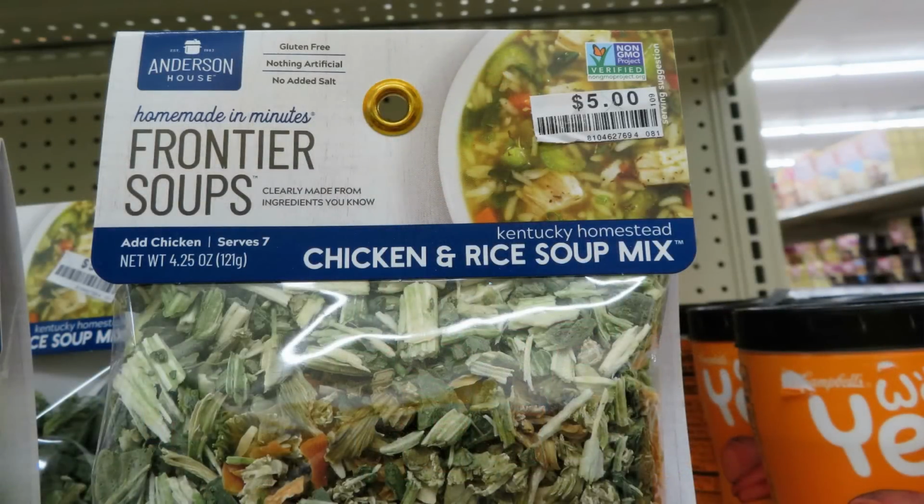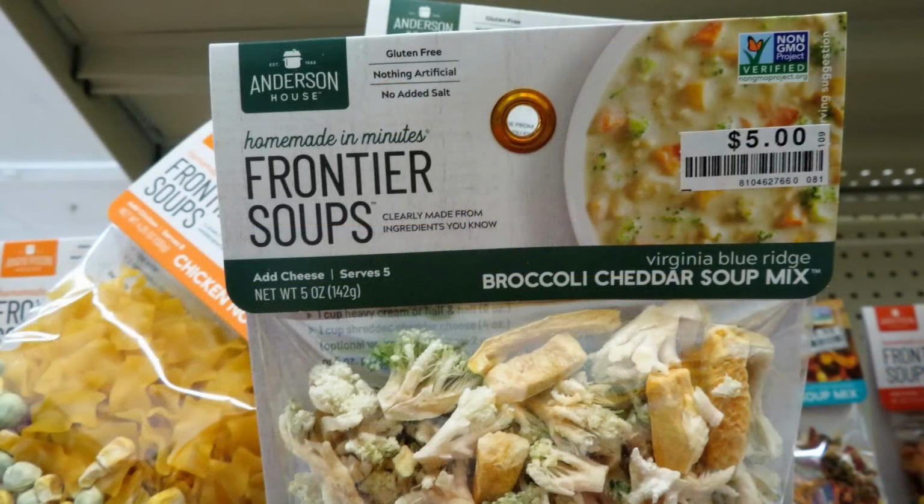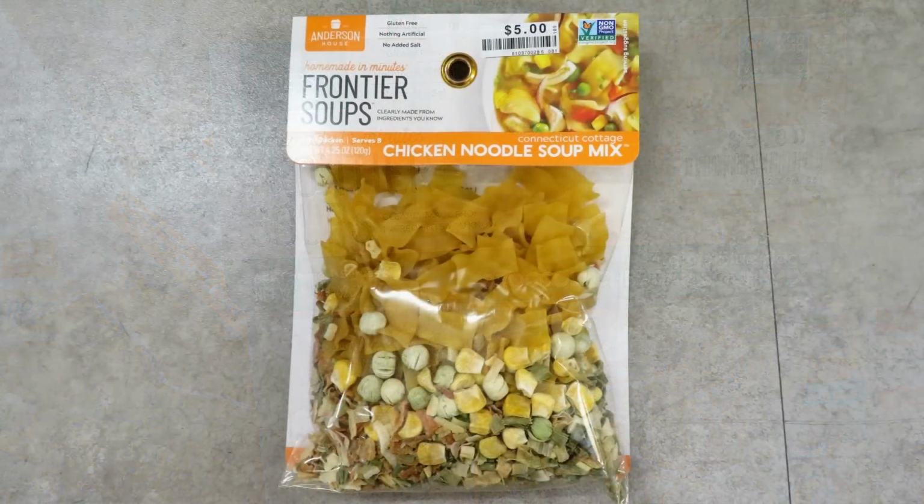Big Lots also had some Frontier soups by Anderson. They were only 4.5 ounces, tiny little packages for $5. They had broccoli cheese, chicken and rice, chicken noodle, but they're tiny little packages. And then if you read the directions on the wrapper, it says add the cheese, add the chicken. It doesn't even include the things that are on the label. Compared to the Bear Creek soups, they're just not a good deal.